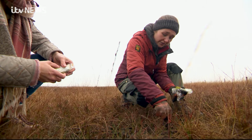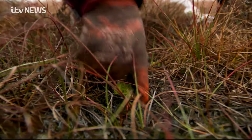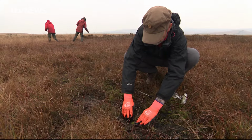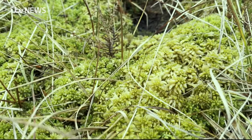We're just going to sort of dib in with our dibbers. But a project in Calderdale, the first of its kind, has found a unique solution, a miracle plant once abundant on this land. Sphagnum moss holds up to 20 times its own mass in water, as the rain falls, slowing the flow off the moor, reducing flood risk.